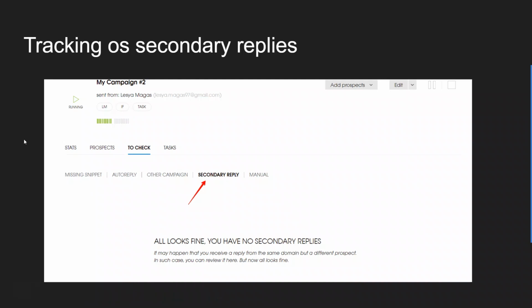In the campaign tab, they have a "to check" section, with missing variables and auto replies. What do you want to do with these people? Do you want to wait with them, or do you want to continue? And then here they have secondary replies. So when a different person from the same domain replies, you can see this email here, and it is very handy because you can see that what they replied is actually not what I'm offering to this other person now, so I, for instance, want to continue sending. So it was pretty handy.